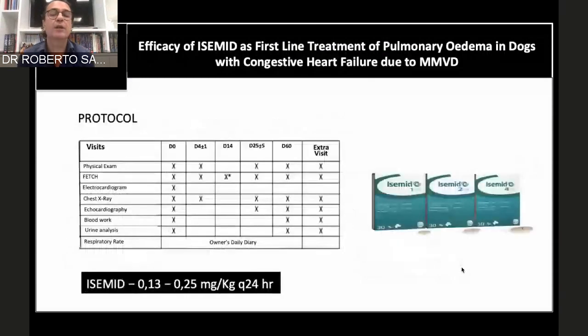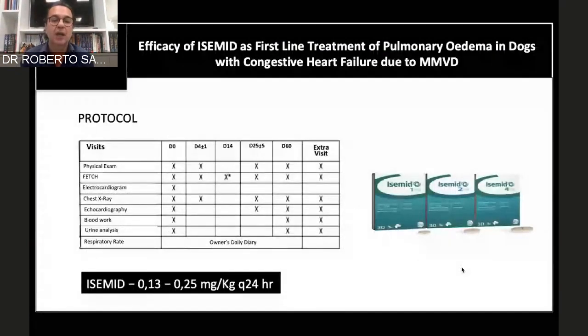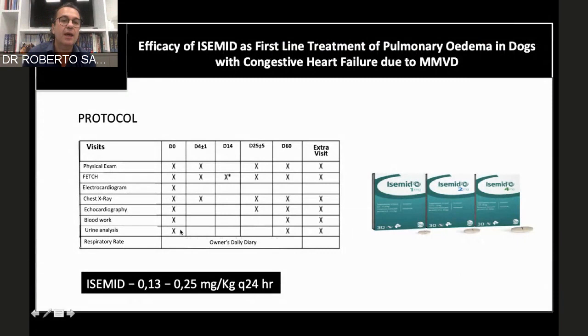And this is our protocol. We use izimide in these dogs, and we did a D0 exam, and then, as you can see here, at D4, 14, 25, and 60. So we wanted to see over 2 months the physical exam, fetch, electrocardiogram, chest x-rays, echocardiography, and blood work and urine analysis and respiratory rate.